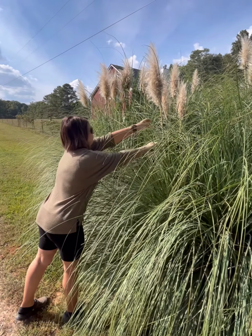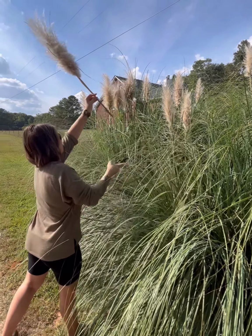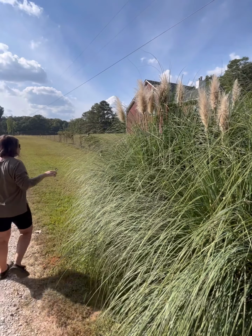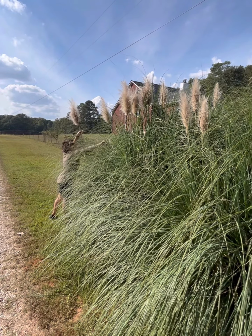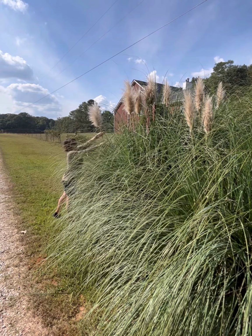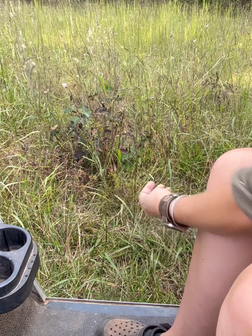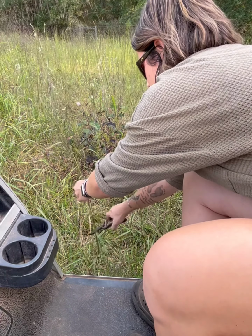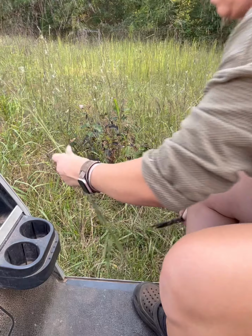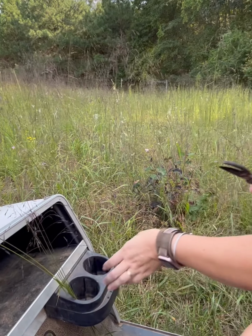I don't store a lot of decorations, especially for fall, because it's such a short season for us. What I love to do instead is go outside and get things from nature. These pampas grass fluffy things are my favorite. I also love to cut wild grasses from our pasture, get pine cones from the numerous pine trees that we have, and really try to bring outside elements inside to reflect the season.